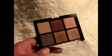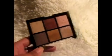This is the NYX Cosmic Metals eyeshadow palette. This is only $9.99, and I tell you, it's well worth your money. For the amount of product you get, for the quality, the shade range, it's great. I'm going to end up giving this one away too.